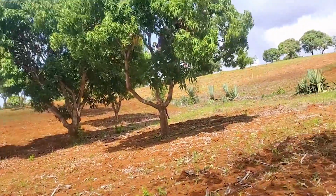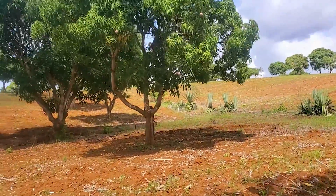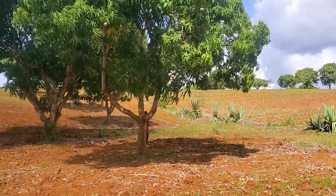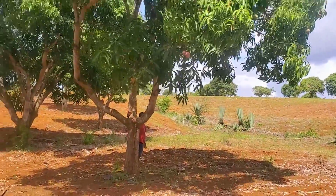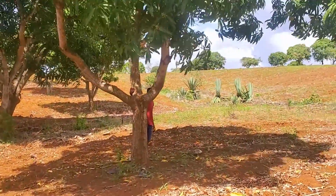Guys, we are going to get mangoes. I told you, in the village, mangoes are all over. So these kids here are going to assist me to get one. Oh my goodness, have you seen that?